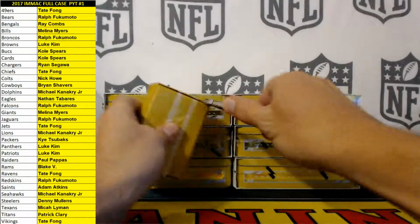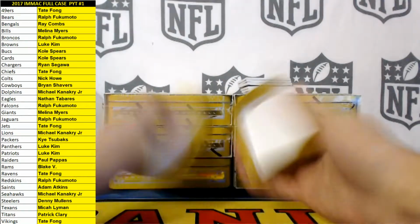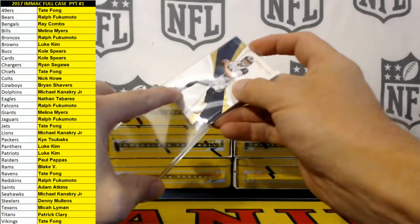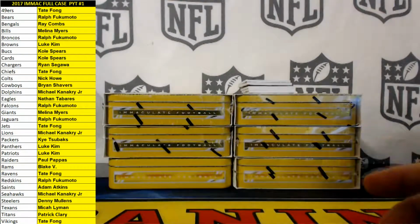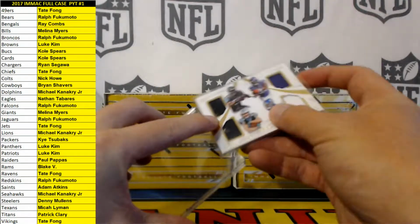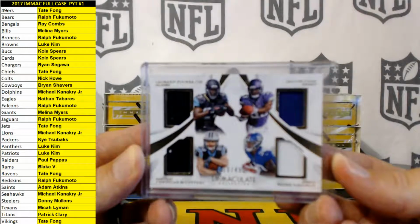Box number one. First up, we have Jared Goff, 64/99. We're gonna need plenty of 130s. That's the usual look for the base cards. And here is our first random patch card: Leonard Fournette, Dalvin Cook, Christian McCaffrey, and Wayne Gallman, all rookie running backs. That will be a random.